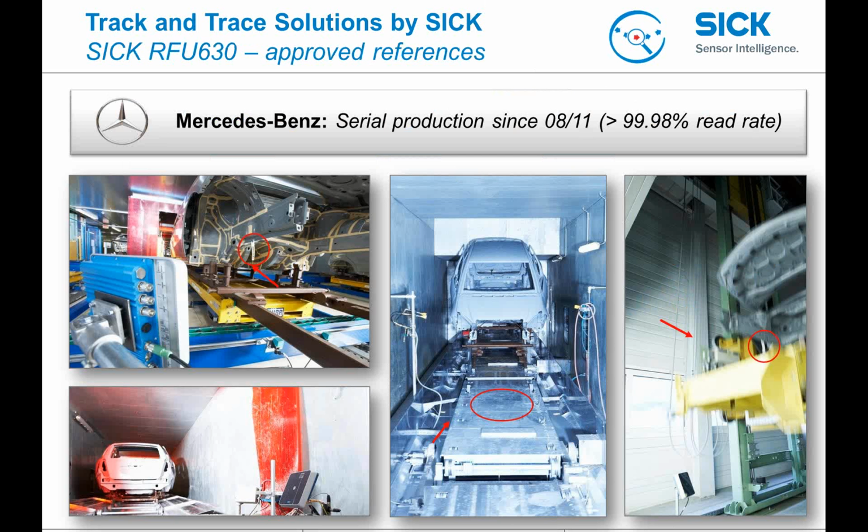The RFID 630 is installed and in use already at several users. Today we refer to an installation at Mercedes-Benz. Here we have an installation running since nearly now 1 year. We have already proved high read rates and write rates under very critical environments.